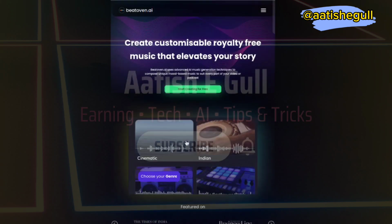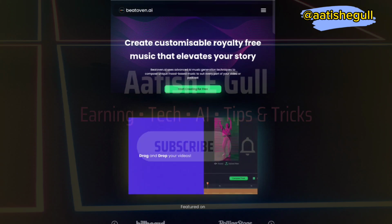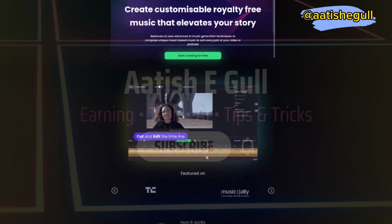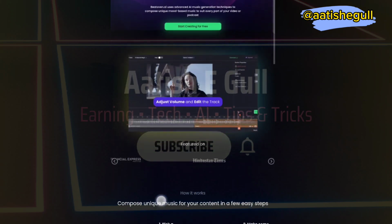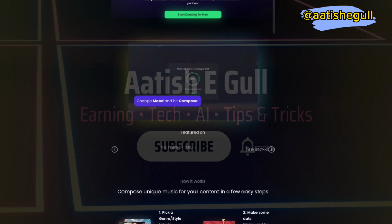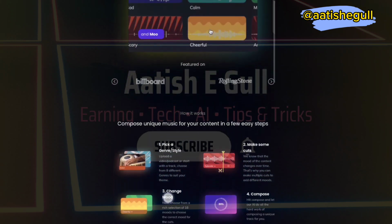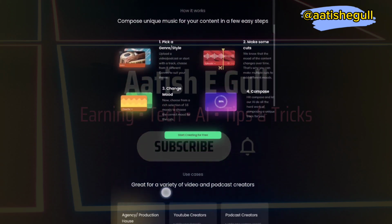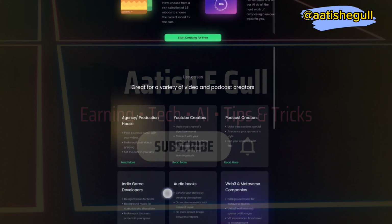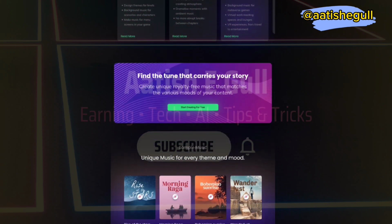Tool number 4, Beethoven AI, Custom royalty-free music. Beethoven is the AI tool for creating custom royalty-free music. No more copyright issues on platforms like YouTube. You can monetize your own music creations and sell them on platforms like YouTube's Audio Library or Canva.